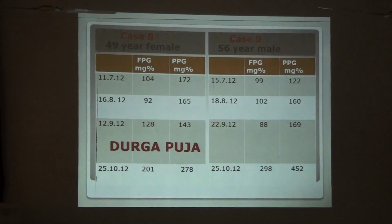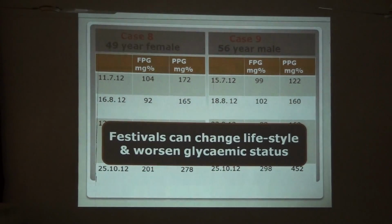The patient didn't bother to take her medicine because she was busy roaming here and there, and also the diet was not that much because she was not concerned about her diet at that time. And the second patient is a Muslim patient. Actually, the Ramadan month also comes simultaneously. So what happened? He fasted and he didn't take his medicine. So these things are very important. And festivals can change lifestyle and worsen glycemic status.